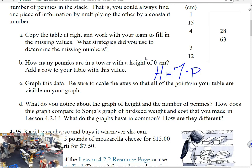Sorry, I got this backwards. What I was trying to say is it's not equals. I was trying to say times 7 equals that, and then I got messed up. Apologies, I flipped it around. Pennies is 7 times height.